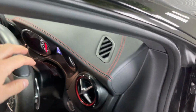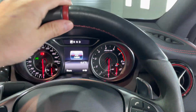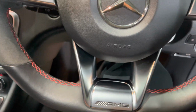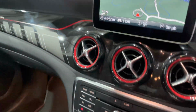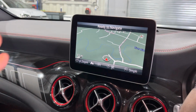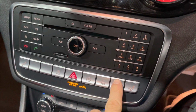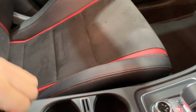And then you've got this superb chunky steering wheel in Alcantara and leather with the red 12 o'clock marker and the red stitching, the AMG branding with a slightly flat bottom, looks great. And then again you get this carbon effect sort of to the dash trim there. You've got your panoramic roof switch there and your lights, etc. Your 8-inch screen with your navigation, heated seats and your sports exhaust button. So let's start it up.